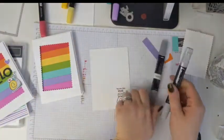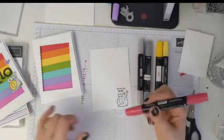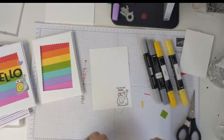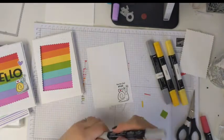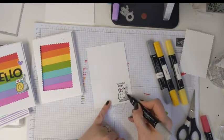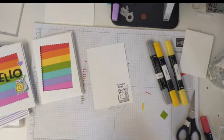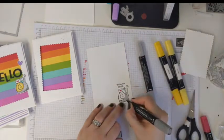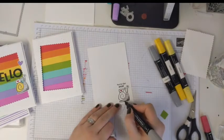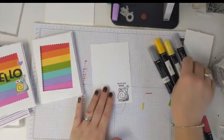So I've kept it really simple. I've gone for grey for his body, I've gone for yellow for his shell, and then I've got a little love heart on his letter that I'm colouring in real red. So with his body, there is a little bit of shading on him already. So I'm going to start just by colouring in really lightly with Smoky Slate Light, like so, and then I'm going to use a little bit of dark around where his shading is, and then I'm going to go back over with the light to just blend that in. Okay. So once that's dry, that will look lovely.